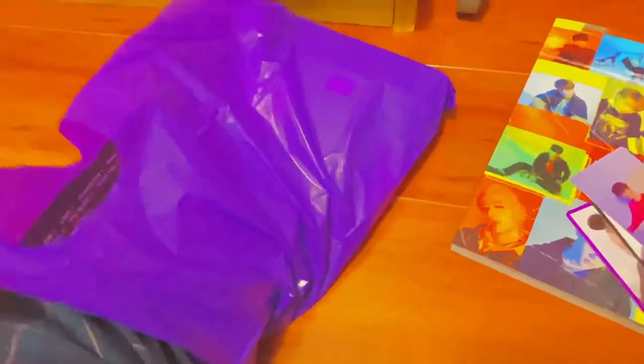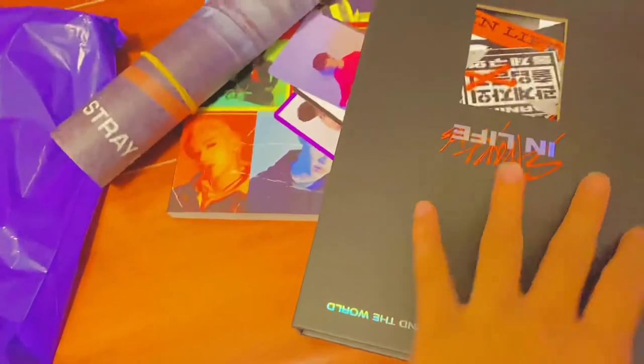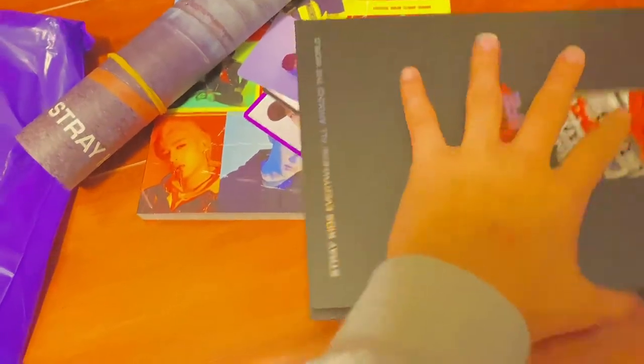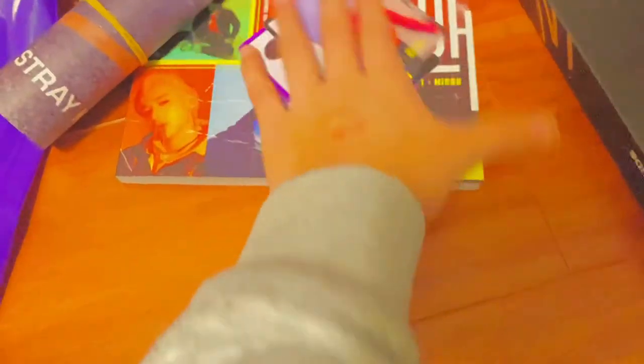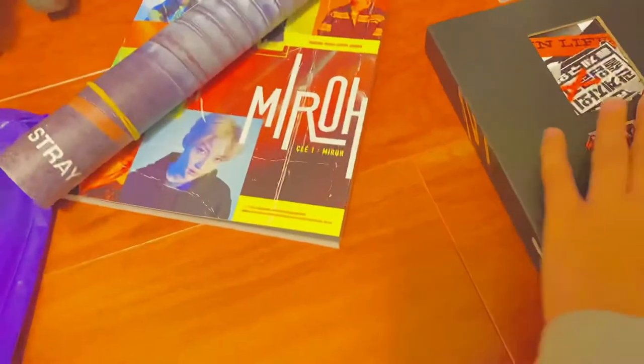Next, I got a poster. I think this is the one for this album. Correct me if I'm wrong. Or it's the other Stray Kids one. Next, I got this Stray Kids album. I opened this on camera, so I'll probably just put this in here. I mainly got NCT and Stray Kids stuff because they're the groups that I've been into the most these days.